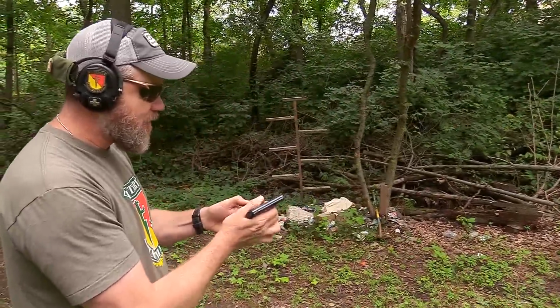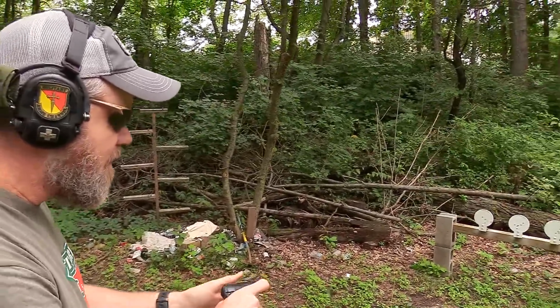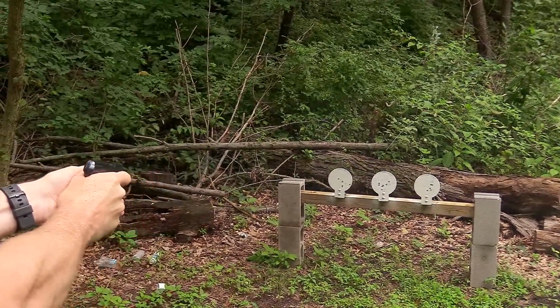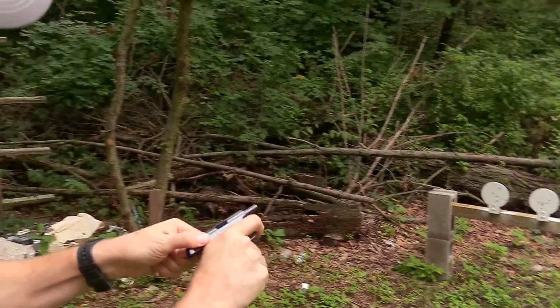One more try. 7 rounds. Look at that. Perfect function out of this little guy. That's a cool little gun.